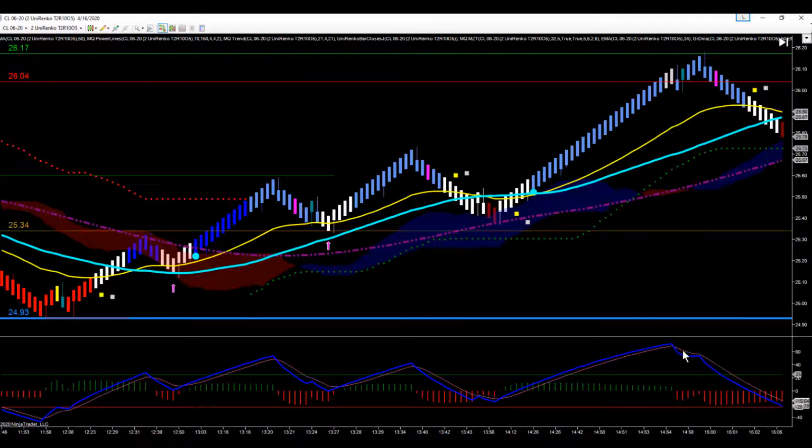MQ momentum had created some divergence right here and triggered to the downside. A perfect place to exit our trade. We took our trade off right there at 26.17. 26.18 was the actual high, but that was a nice strong push to the upside in crude.